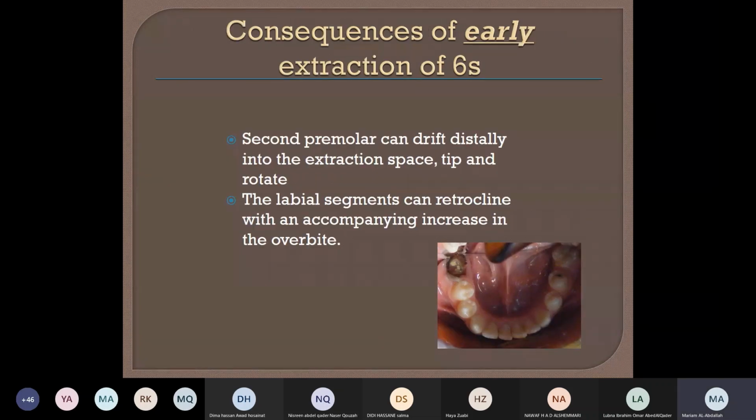If we extract the tooth before the optimal time, this is early extraction. The consequence of an early extraction is that the second premolar will drift distally, tip, and rotate into the extraction space. The labial segment will actually retrocline, and it will cause an increase in the overbite, and sometimes it will cause a centre line discrepancy if the early extraction was on one side only.